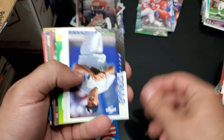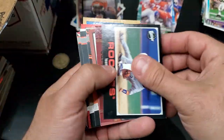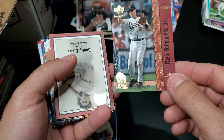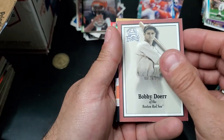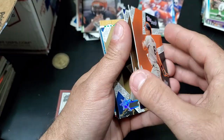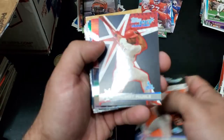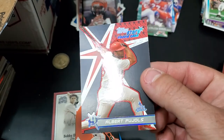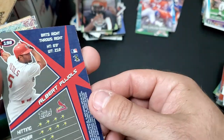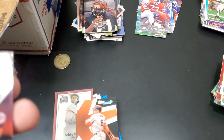Tyrone Wheatley. Stickers. David Wells. Chipper Jones. More stickers. Okay. Cal Ripken card. Nice little Cal Ripken Jr. card. JT Snow. Gonzalez. Mark Quinn. Albert Pujols. Rookie card. Nice. It's a good card. Topps Stars. Rookie card. Really good condition, too. Nice. Say that's our best rookie card we pulled by far.